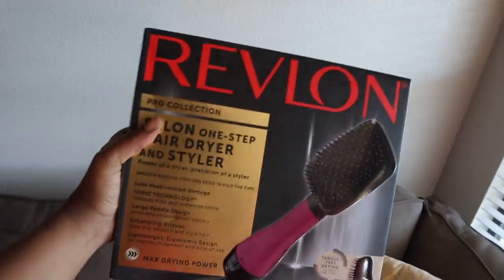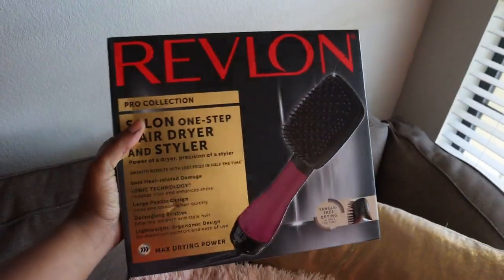I've never tried nothing like this, but I do notice that my hair gets the straightest whenever I use just a blow dryer and a comb. And so that is a blow dryer and a comb. And I got it from Amazon.